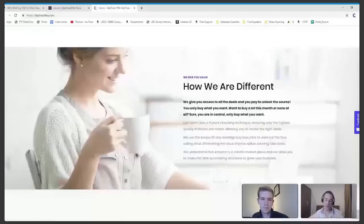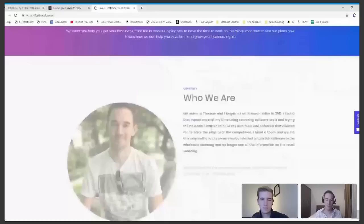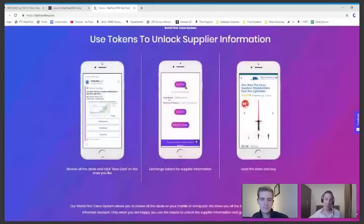So here's a little bit about the website and what we can do, but I won't go too much into that. There's a wonderful picture of me, and here's a token, so you get a message come through on your phone through the Slack. It'll load straight into the website. You can click buy now, and then you get the source. And we'll do that today.